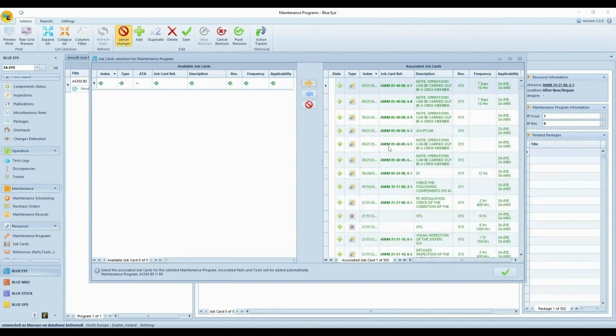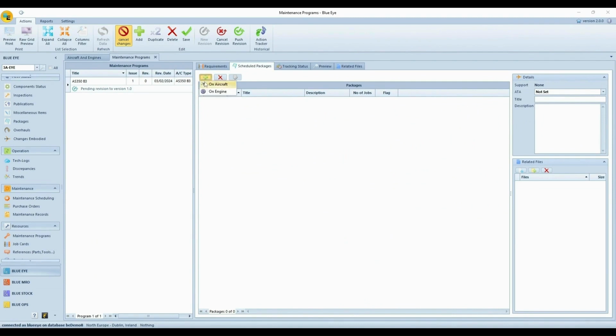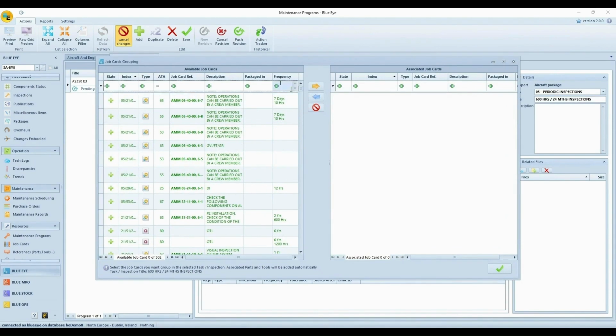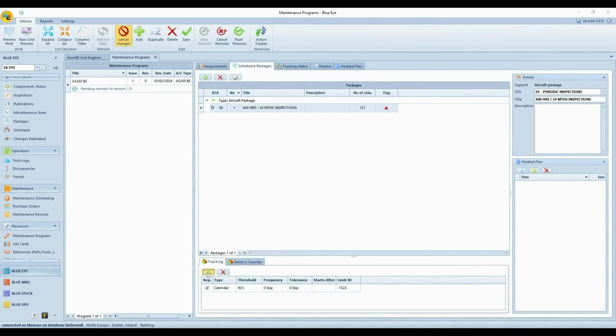Validate. You can easily create packages by opening the Scheduled Packages tab and clicking on the plus button. Here, we are going to create a 600 hours 24 months package. Click on the Modify Packages Content button. Filter by frequency and add the tasks to the package. Add the associated tracking information.